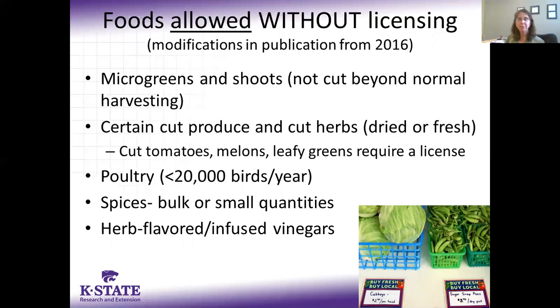So the first one, and then after this, I'll talk about other things that were listed previously as well. The first thing we'll talk about is microgreens and shoots. Microgreens are similar to a sprout, but it's not the full plant like a sprout. A sprout is a little bit younger than a microgreen or a shoot, and with a sprout, you're getting the whole root system and everything. But with the microgreen, generally you're harvesting above the soil, cutting them off, and then selling them.